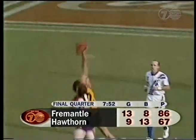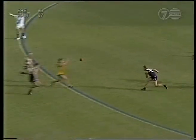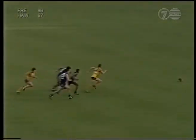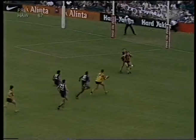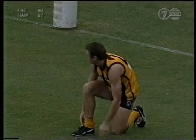So it's 19 points. Ken Judge must be tearing his hair out, because after that brilliant third term, again they've gone back to a rather slipshod method of the Hawks. The game plan that clearly was successful for them has been thrown out. There's an opportunity for Cork. I thought he was pushed in the back as he kicked. And that's the decision. Out of bounds on the full.